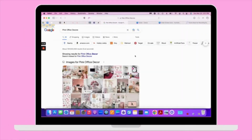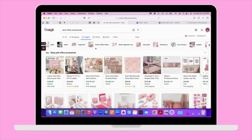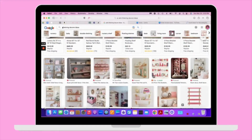The next thing I would suggest is, when you go to the store, go with a clear thought in mind of what you're looking for. Are you looking for golds? Are you looking for pink items? Are you looking for turquoise items? What exactly are you looking for? This is where you can go online and start searching, do a quick Google search or a quick Pinterest search for pink office accessories or pink office decor. Whatever your color of choice is that you want to decorate with, I would start from there, searching and seeing what comes up. And then you can start digging a little bit deeper.